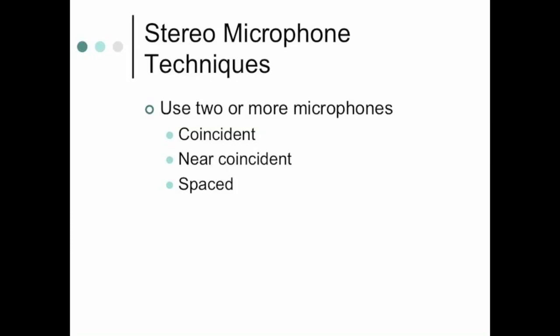So the stereo miking techniques, would I record, say, an electric guitar in stereo? Probably not. Would I record a kick drum in stereo? Certainly not. Would I record a saxophone in stereo? Or a vocalist? No, probably not. That would all be in mono.